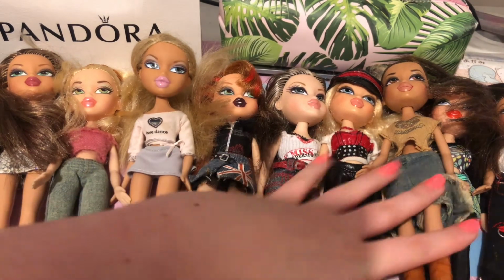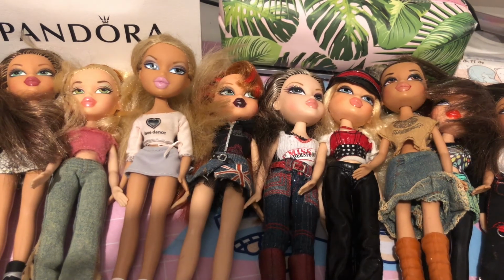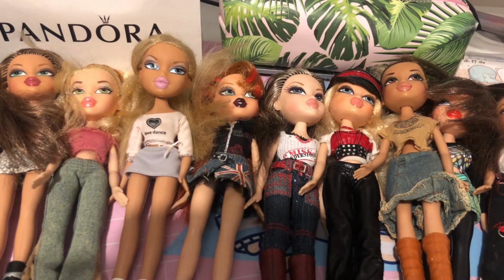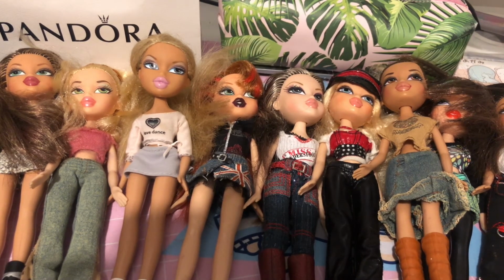For now, this is my small collection of just the core main Bratz girls, and in terms of filtering down my collection now, I will be on eBay looking for dolls in their original clothing sets, at least one of the two original clothing sets that they come with. And then when I go to car boot sales or charity shops, if I find a Bratz doll that's in a decent enough condition, regardless of what their clothes are, or even if they don't come with any clothes, I'm just going to get them with the hope of finding their clothes online and redressing them and restyling them, hopefully.